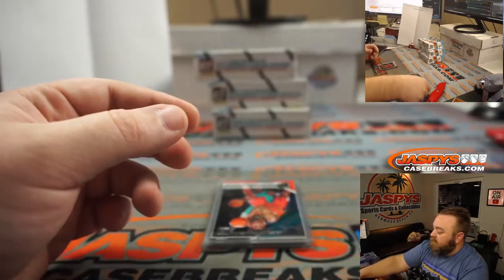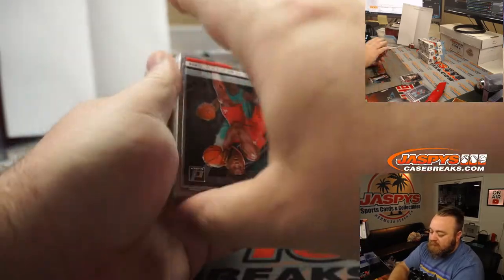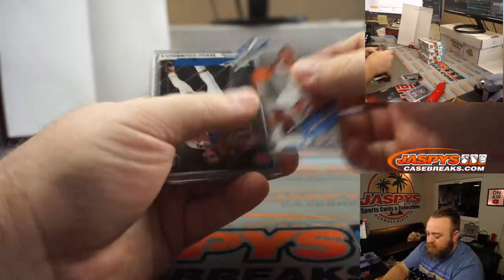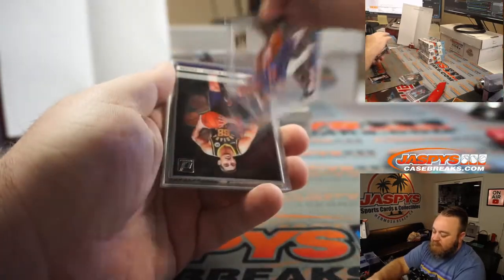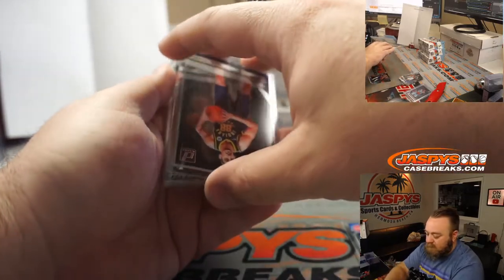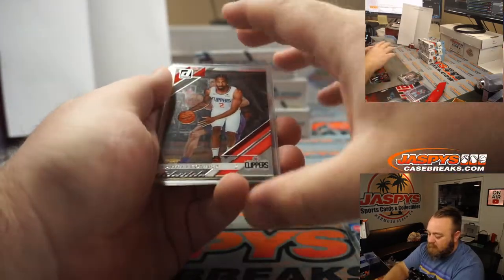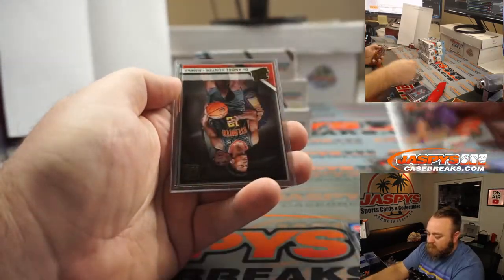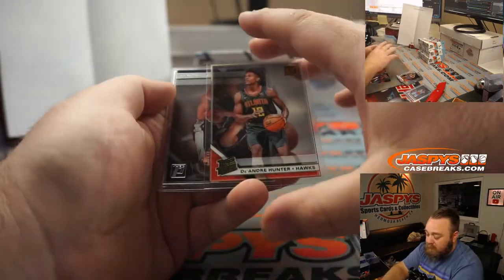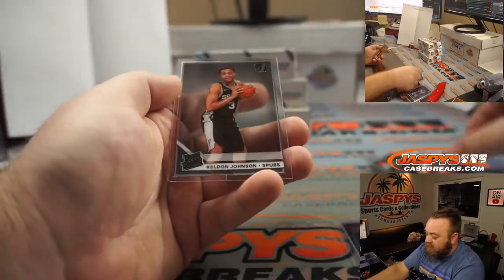These look really good, actually. I know when they first released, some of them had some issues or whatever. These look pretty good. Admiral Schofield, Devonte' Graham, Chris Paul, Sekou Doumbouya, the rookies, Goga Bitadze, Nicolas Claxton, Kawhi Leonard, Devin Booker, DeAndre Hunter, gold, rookie, Jaxson Hayes, and Keldon Johnson.